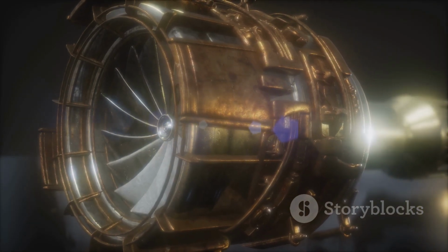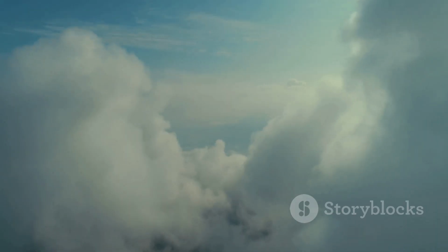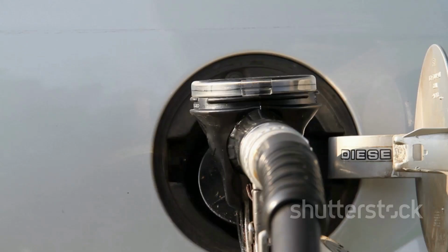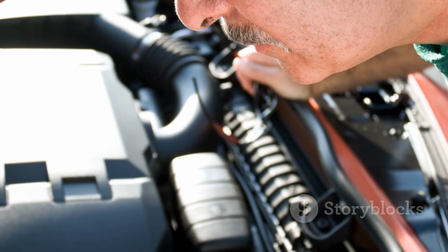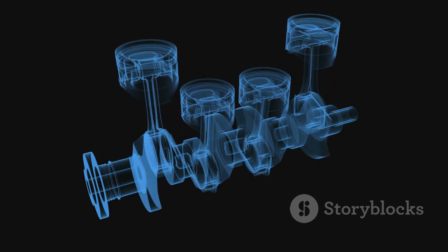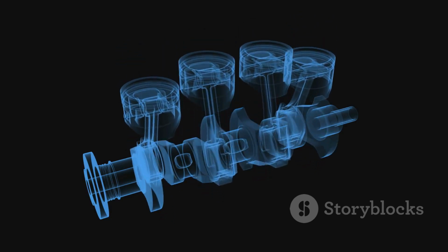Let's start with nitrogen engines. Now, nitrogen is all around us. It makes up a whopping 78% of the air we breathe. But unlike the petrol in your car, nitrogen doesn't burn. So how can you power an engine with it? Well, a nitrogen engine works by using the expansion of nitrogen gas to generate power.